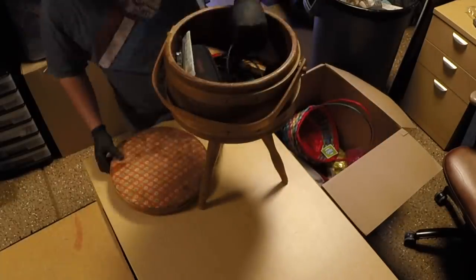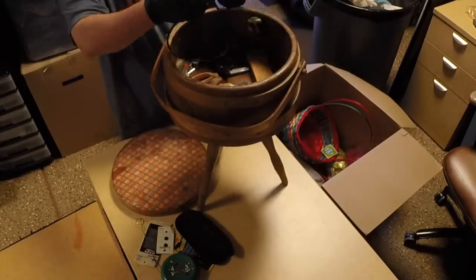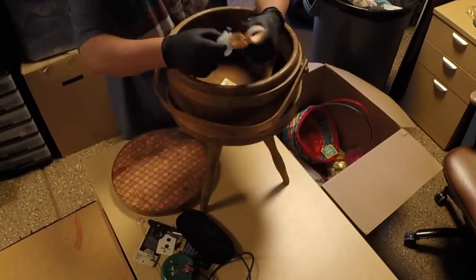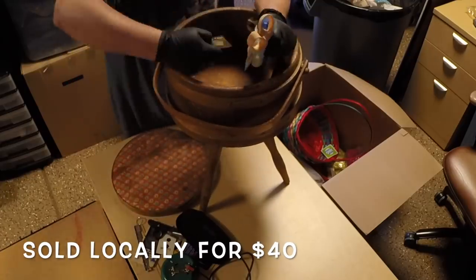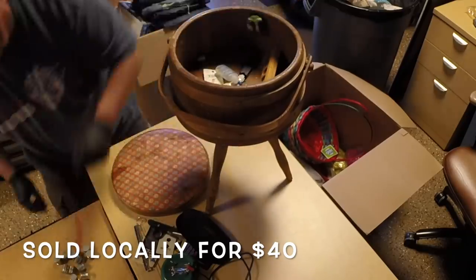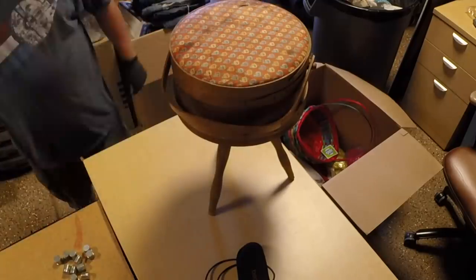$11.90. So right here I find this stool with the cover that comes off and quickly figure out that this is a sewing stool and it's actually, I believe, an antique. Pretty cool piece. Listed it for $40 locally and sold it rather quickly. That was a nice find, and I would say be on the lookout for that sort of thing because it sold very, very fast.